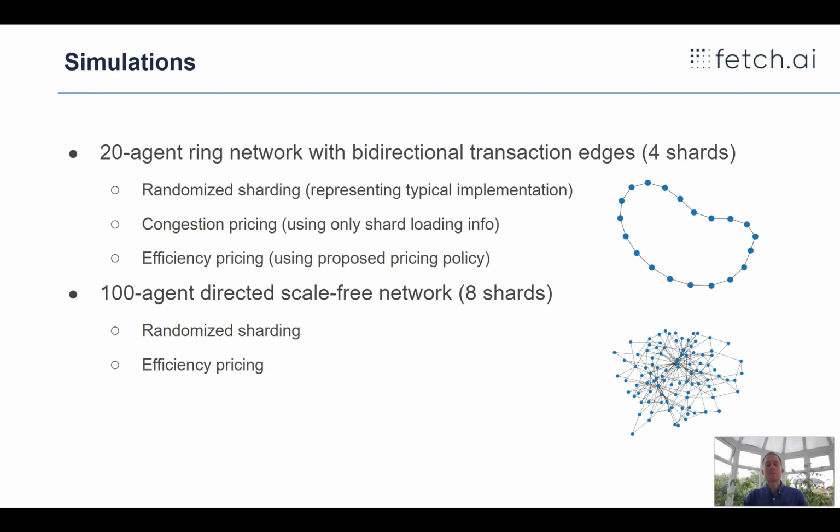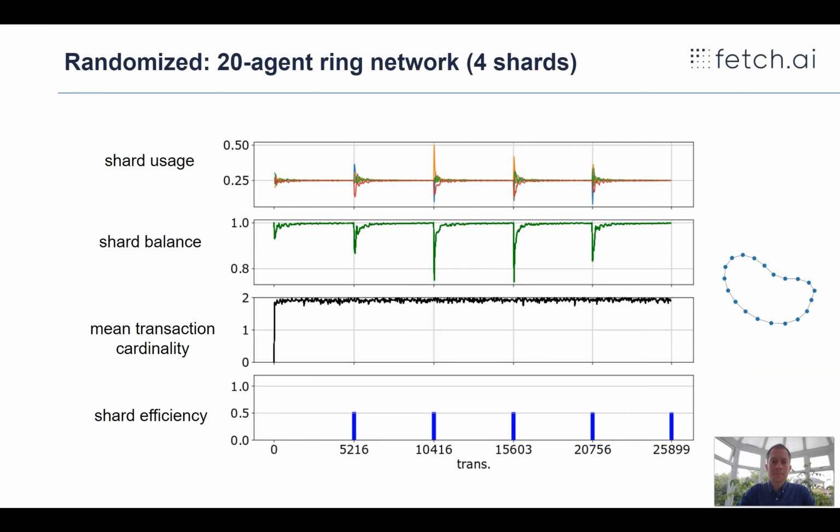So let's look at what happens in a few simulations. First, on a 20-agent ring network, where each agent is transacting with both neighbors. We'll compare a randomized sharding, which represents a typical implementation, to a congestion pricing, where they're only using the shard loading information and not cardinality, to the proposed pricing policy based on efficiency. And then I'll look at a slightly more complicated case using 100 agents, with 8 shards, and the previous one is using 4 shards. And I'll compare randomized sharding to efficiency pricing.